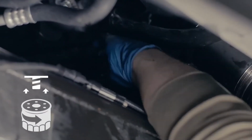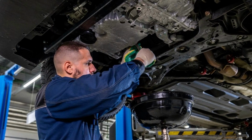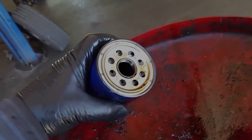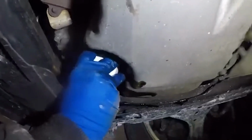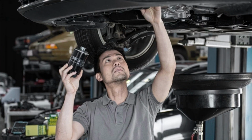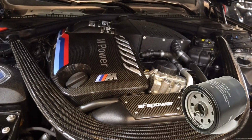The best method is to hand tighten the filter until it's snug, and then give it an additional 3/4 of a turn. No wrenches or excessive force needed. Manufacturers specifically design oil filters to seal with this method. By resisting the urge to over-tighten, you'll prevent leaks, save yourself headaches at the next change, and extend the life of both your filter and your engine.